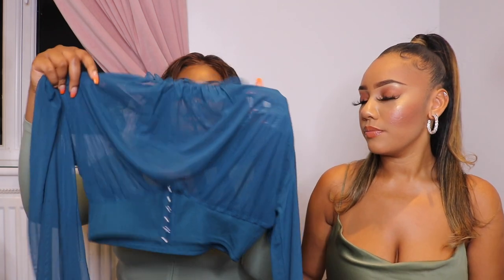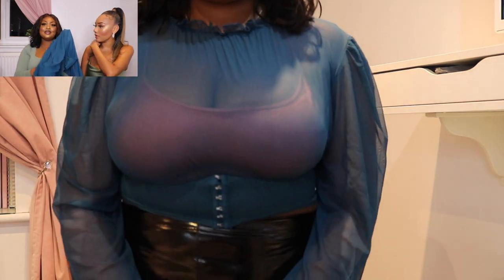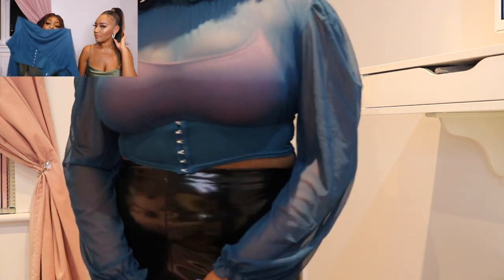And it's called the Petrol Blue Mesh Hook and Eye Underbust, so I really liked it, and how the model styled it. I feel like with black leather trousers, that would look really nice. Especially with the hook and eye detail, nice good leather. Yeah, nice little leather would be really nice. I just really like this.